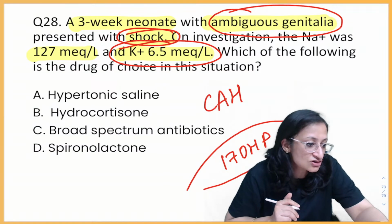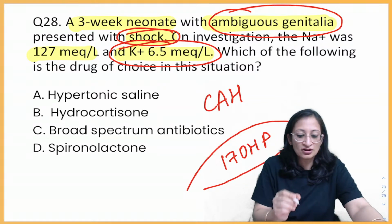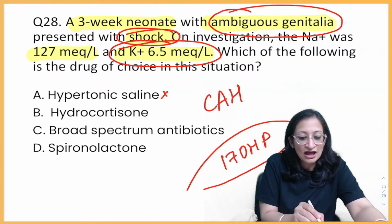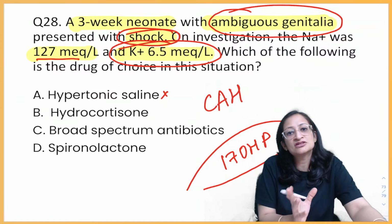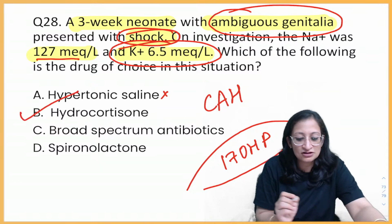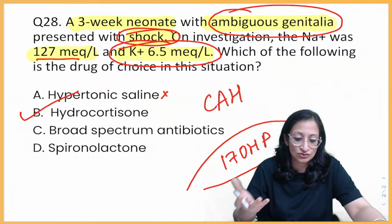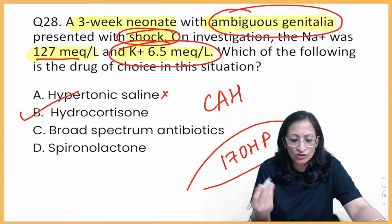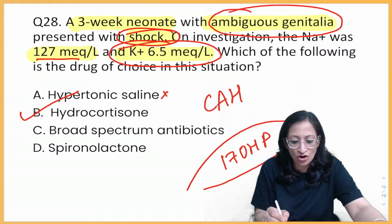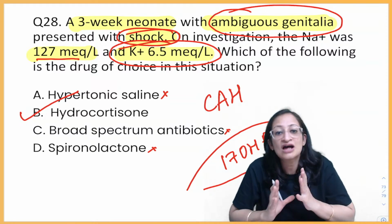Let us see what you have answered. Shiana, okay. Satrupa, okay. So Paresh is right. Sani, Anjana, Meet, Beneath, Paresh. Okay. So hypertonic saline is not to be used, especially as the sodium is 127 only. If it would have been, say, less than 120, one might use low-dose hypertonic saline to build it up quickly. But the drug of choice here for the treatment of CAH due to 21-hydroxylase deficiency is hydrocortisone. You have to use hydrocortisone. Broad spectrum antibiotics you might use if you think of septic shock. Spironolactone is not very useful as such. So the best answer to this question is hydrocortisone.